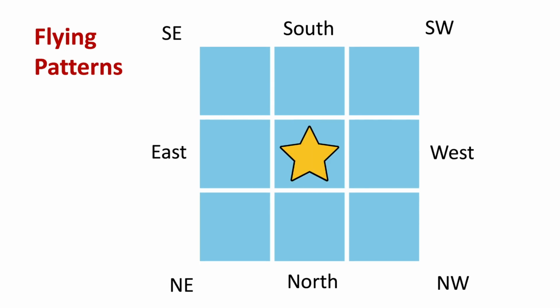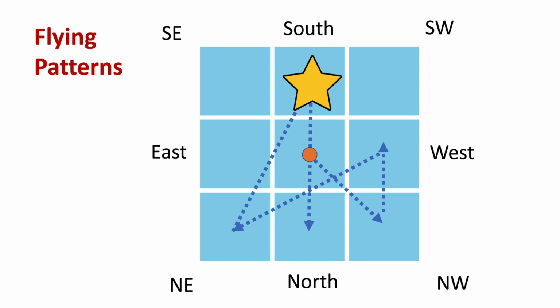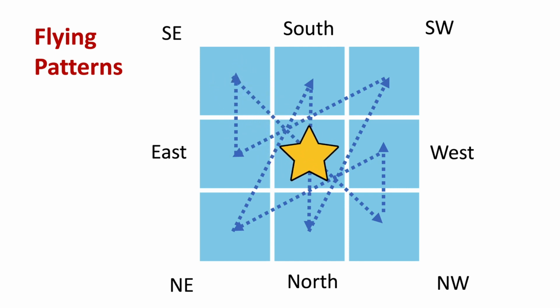Now I'm going to show you the flying pattern that every star follows. Step 1. It flies to the northwest. Step 2. It moves to the west. Step 3. It goes to northeast. Step 4. It moves to south. Step 5. It's north. Step 6. It's southwest. Step 7. It moves to the east. Step 8. It moves to the southeast. And then it moves back to the center.